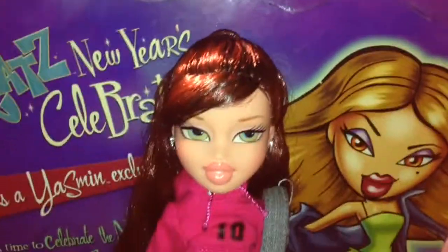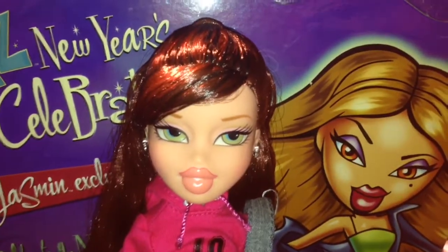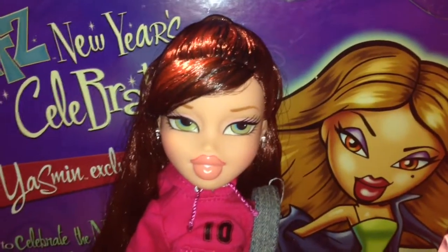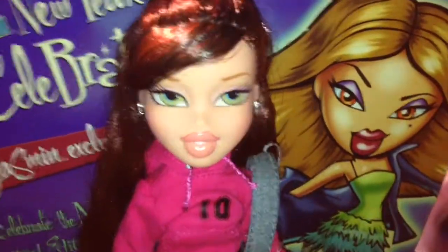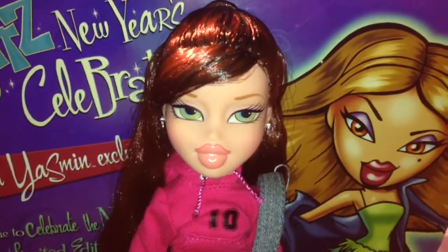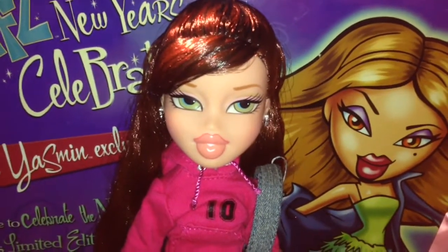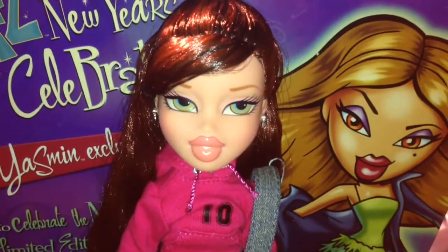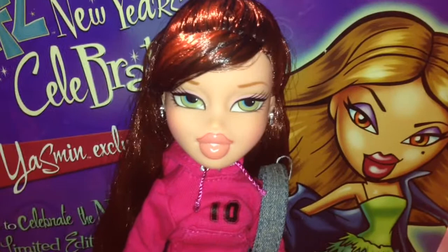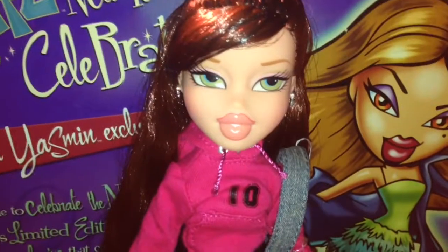And the reason why she's out of the box is because obviously I got her online since she's not in stores anymore. She's from like 2006 or so. Normally I like to get in-box dolls to review with you guys, but I only had $25 on my prepaid card, and it's not that easy to find in-box dolls on eBay for under $25. In my last review, I said I got that Stylin' in the City Chloe for $1.25, but that was honestly a fluke. There's no way that could happen again.